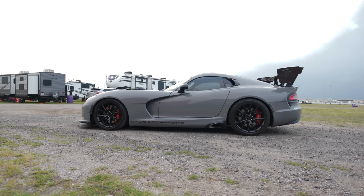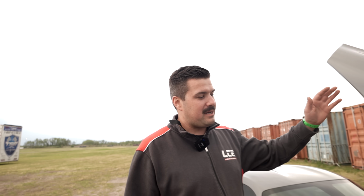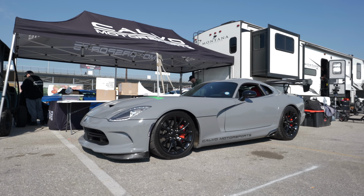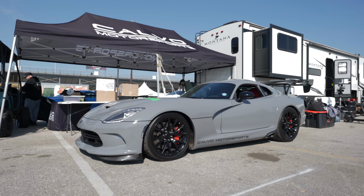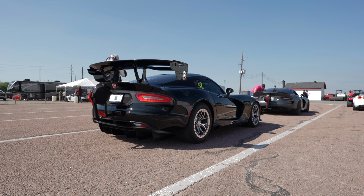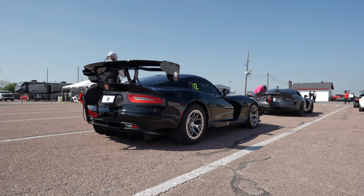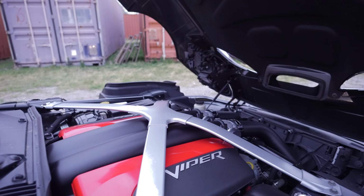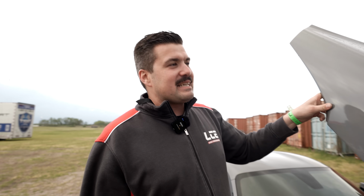2,000 wheel horsepower Viper, is it? Yeah, that's true. That's a car made by one of our distributors over here in Texas, CALVO Motorsports. So if you want to get an LCE tune for your BMW or Mercedes, just reach out to Antonio at CALVO Motorsports in Austin, Texas. He made a nice setup because he is famous for these twin turbocharged Vipers. So you take a naturally aspirated car with a huge engine, an 8.4 liter engine inside. 8.4 liters. Put some massive turbos on it, and you get a fun car that's hard to explain.